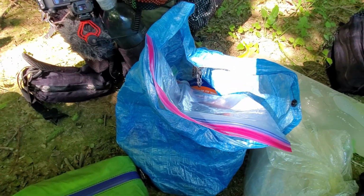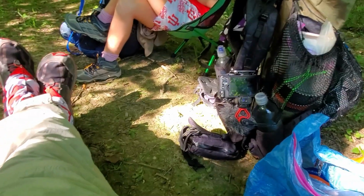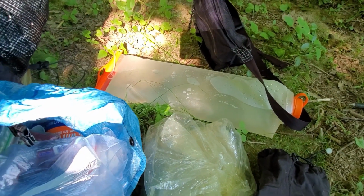Well, I'm going to get some water and dig into my snacks too. I'm carrying a lot of water just because there's not much water on this trail. So I started with 4.5 liters and I'm at 4 liters, so I'm not drinking a whole lot, but that's got to get me through dinner tonight, breakfast tomorrow, and then back to the car.